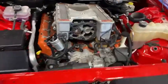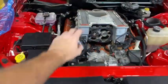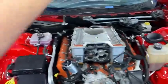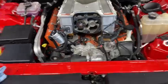So, got a car over here. Initially came in for a level 1 health check. Bought it used. There were some mods on it. Really didn't know what was going on with it. So we start these off with a health check to make sure that we know what's going on with them. We want to make sure that compression is good. We want to make sure there are no intake leaks. We want to make sure that she is solid before we go into it. So we made sure everything's good. This car is very, very healthy.